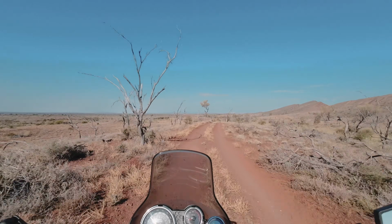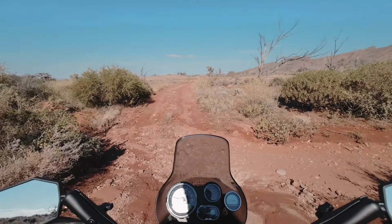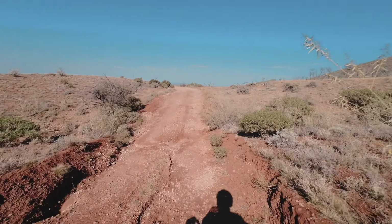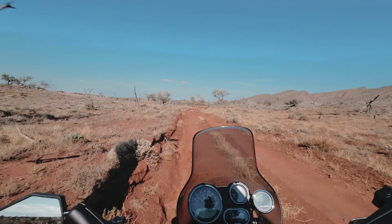And just like that, the surface changed again and I was on the red dirt. The consistency of the small rain runoff channels continued, but now there were more open, fast sections.